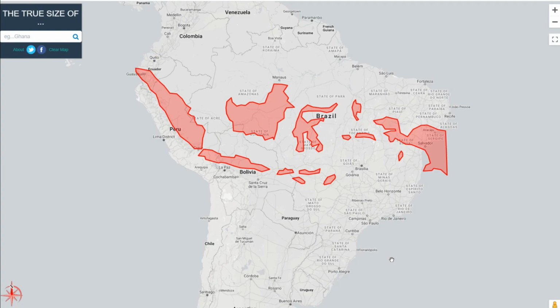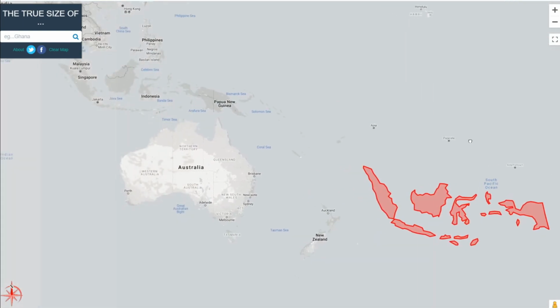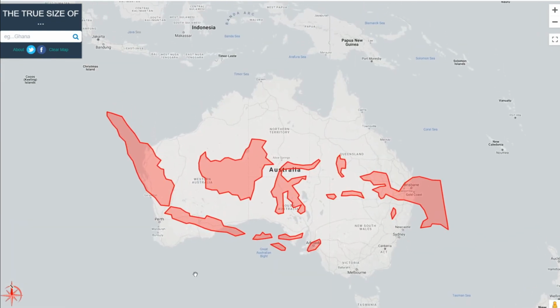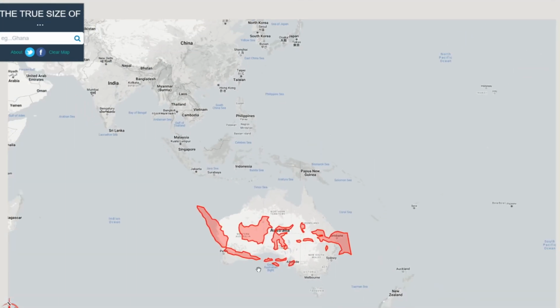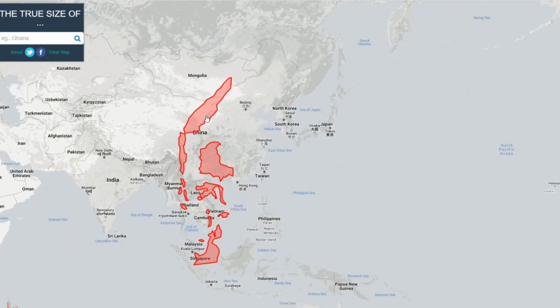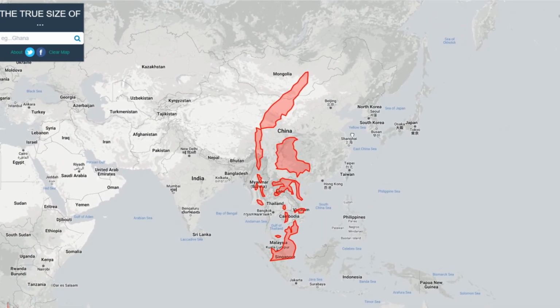Without further ado, we move Indonesia across the Pacific Ocean, which is the largest ocean in the world, to Australia. This is how Indonesia compares to Australia in terms of land size. Now let's tilt Indonesia this way, vertically. Now we can see that the distance that stretches between Sumatra to West Papua is comparable to between Mongolia and Singapore.